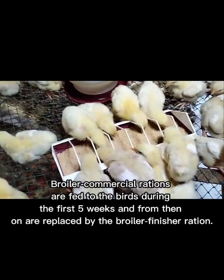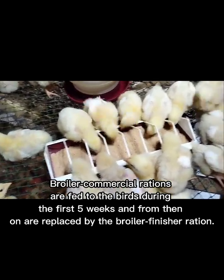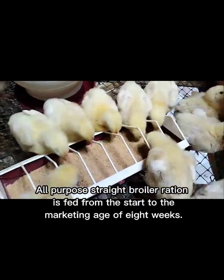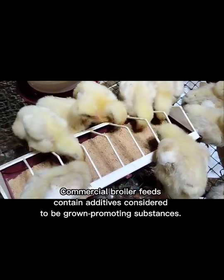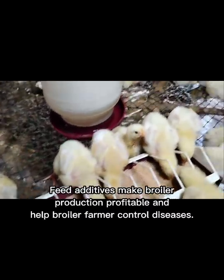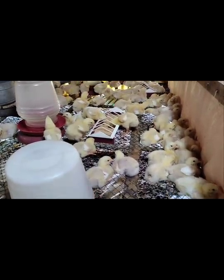Broiler commercial rations are fed to the birds during the first 5 weeks and from then on are replaced by the broiler finisher ration. All-purpose straight broiler ration is fed from the start to the marketing age of 8 weeks. Commercial broiler feeds contain additives considered to be growth-promoting substances. Feed additives make broiler production profitable and help the broiler farmer control diseases.